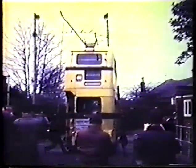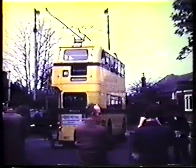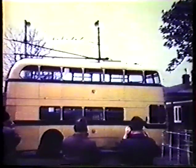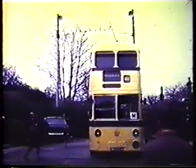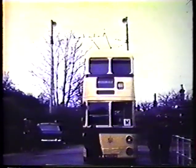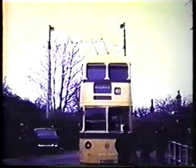We now go right up to the last day. This is the 20th of April. And a rather battered and bent trolleybus there is working its last hours, carrying the public around a special tour of the system. The replacing motorbuses also use the turntable from this day and continue to do so into the early 70s.